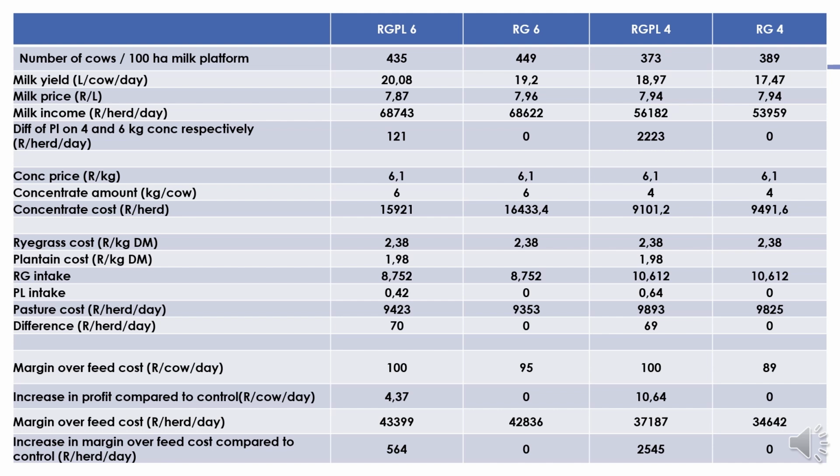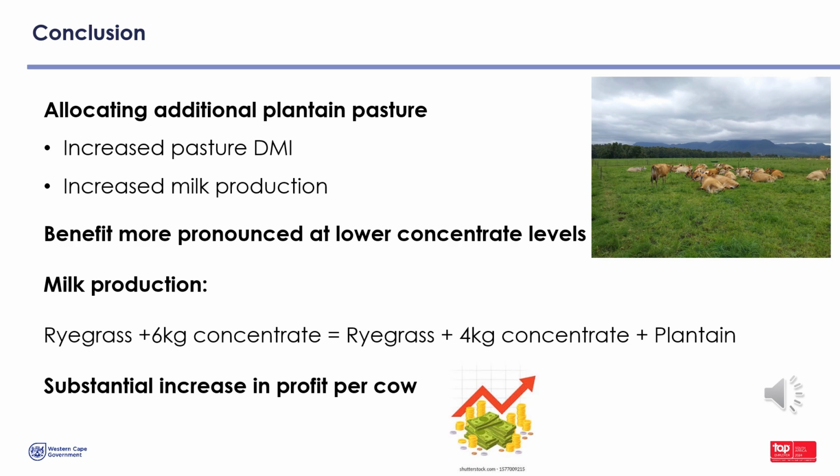To conclude, allocating additional plantain pasture increased pasture dry matter intake, which resulted in an increase in milk production. This benefit was more pronounced at a lower concentrate level. Similar milk production between cows grazing ryegrass only and receiving 6 kilograms of concentrate per cow per day compared to cows grazing ryegrass and receiving 4 kilograms of concentrate per cow per day with 1 hour grazing on additional plantain pasture in the morning milking indicate that it is plausible to replace 2 kilograms of concentrate with plantain pasture without causing a reduction in milk production, which resulted in a substantial increase in profit per cow.